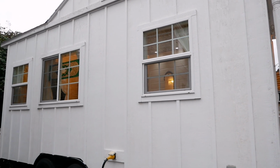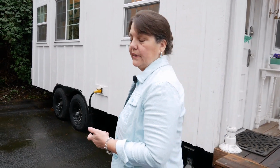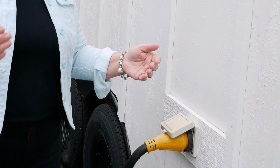As you can see in the side of the house here, we have an electrical hookup just like you would do on an RV. We chose to have 50 amps of service. So we wanted it easy peasy for the guests and for us for maintenance wise. We didn't want a guest to run out of gas for their heating or their cooking.